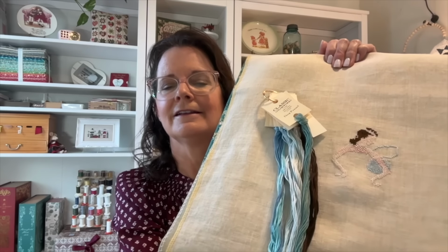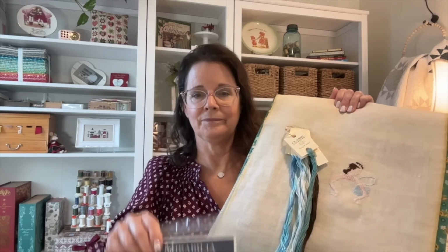I think her name's Samantha. Is that right? Anyway, she's going to be like that. Okay, so what I did is I went on to 1, 2, 3 Stitch to find the beads, because she is beaded. Her bodice is beaded, and her crown and then her wings on the outside are beaded.